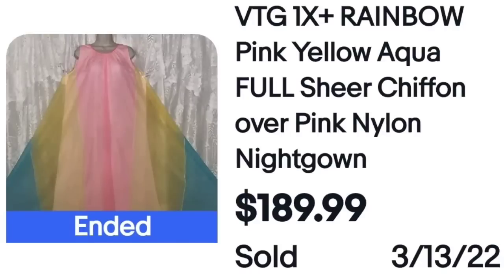This is a vintage rainbow pink, yellow, aqua, full sheer chiffon over pink nylon nightgown. You can see the rainbow stripes on this one. And again, I saw quite a few that had this exact look selling this high. There was no brand on this, but this one sold for $189.99.